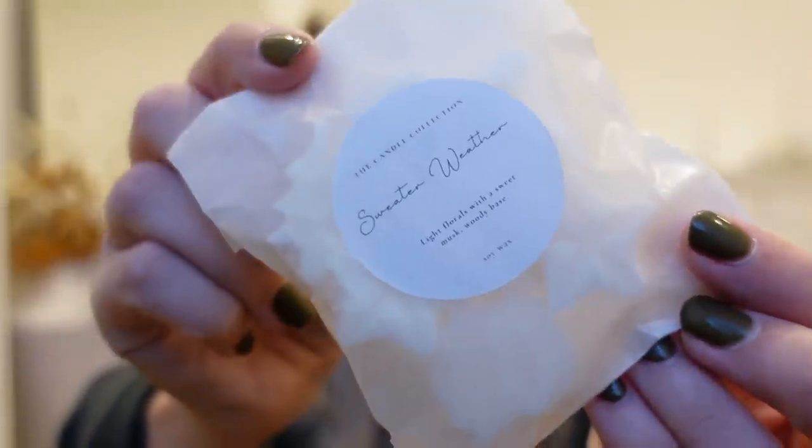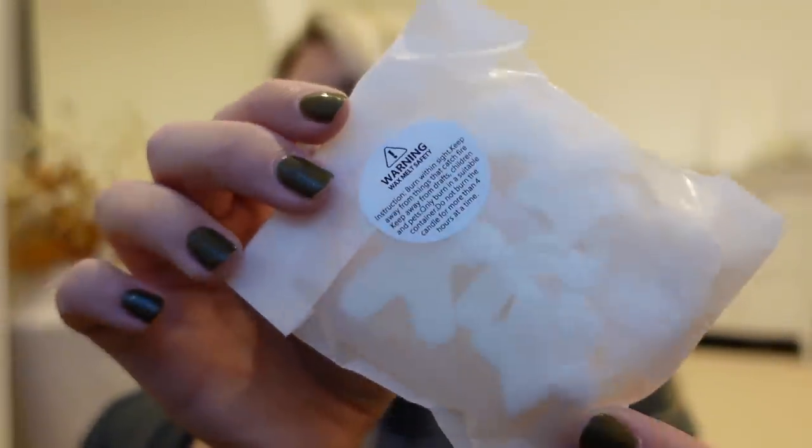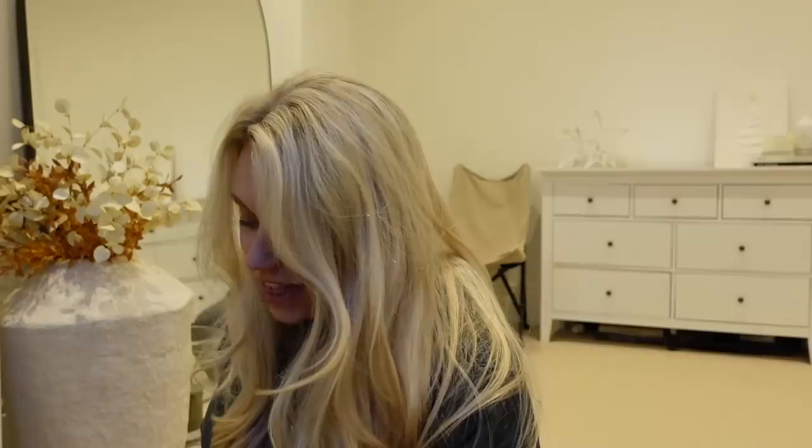And then she also sent me some of her heart tea lights. These are unscented. Good old classic wax melts, which I am a big fan of, her wax melts. So she sent me two scents. One, Sweater Weather, which I love, and they are in these little festive shapes. And then I also got the Winter scent. And then the best thing, in my opinion, I think this is fantastic for a wax melt lover.